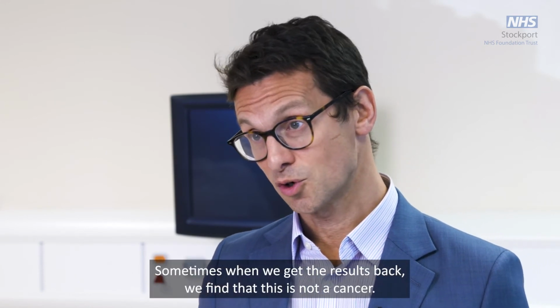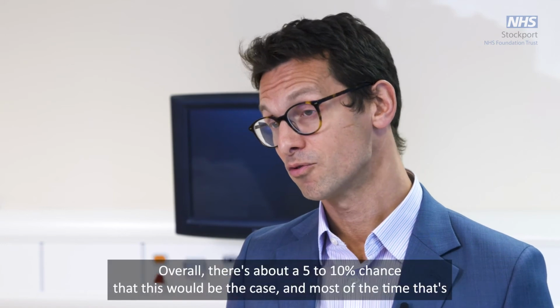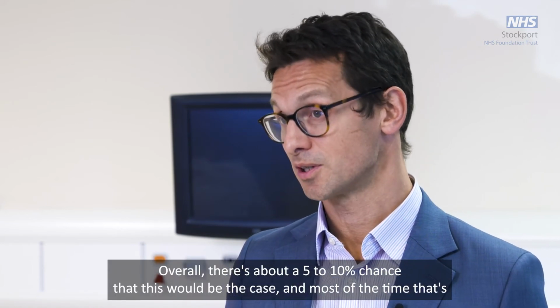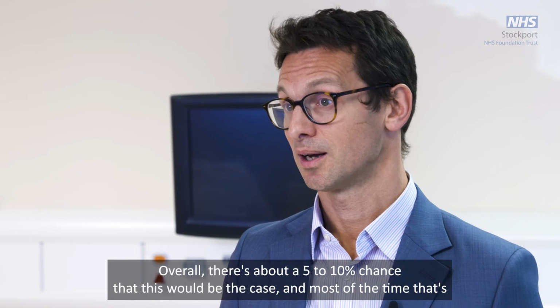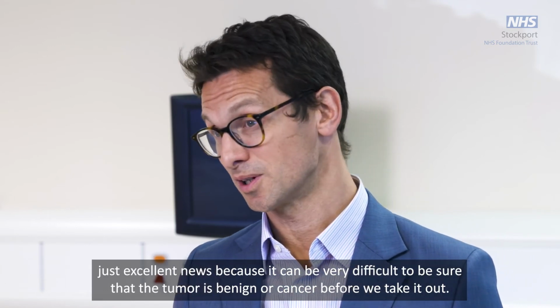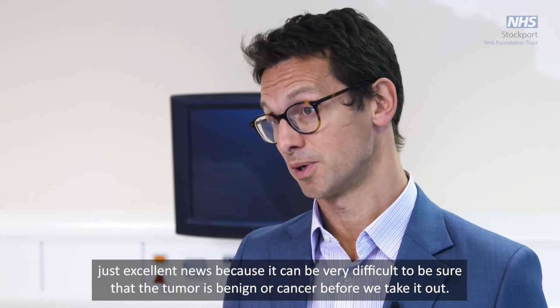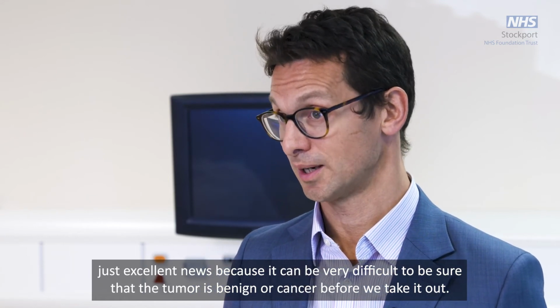Sometimes when we get the results back, we find that this is not a cancer. Overall, there's about a 5 to 10% chance that this would be the case. And most of the time, that's just excellent news because it can be very difficult to be sure that the tumour is benign or cancer before we take it out.